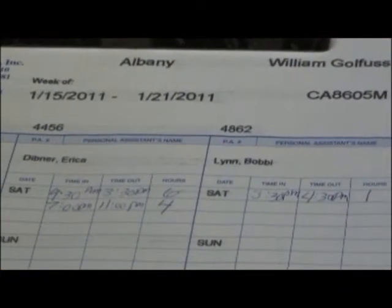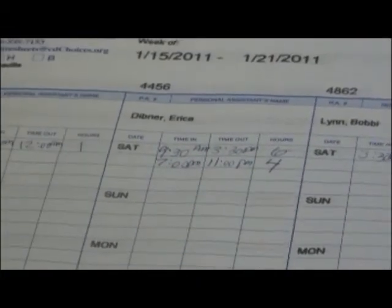As you can see, the timesheet is set up so that there are 4 lines for each personal assistant per day. What that is there for is, in case you have someone coming in and out in 4 different shifts within a day. If someone does do more than 4 shifts in a day, you can request a separate timesheet from Consumer Directed Choices. Otherwise, keep the days lined up as you go across.